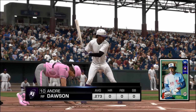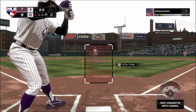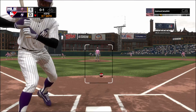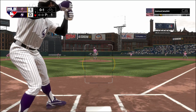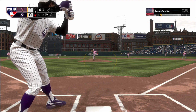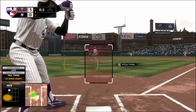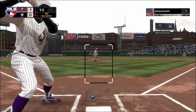Standing in, Andre Dawson. He'll lead things off here in the bottom half of the first. Right fielder, Andre. First pitch coming. Here it is. Takes a knee-high fastball. Sliders in for a strike. Fouled away. Classic change of speeds right there. Threw the hitter's timing off. Got a late foul ball. Interested to see where he goes now.